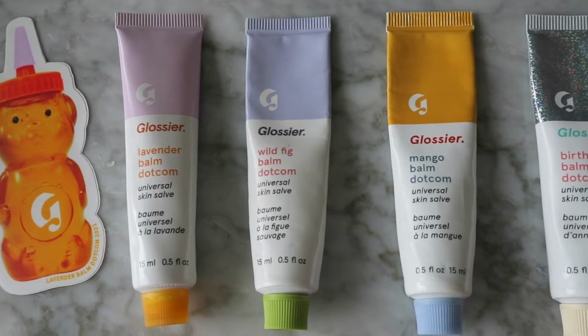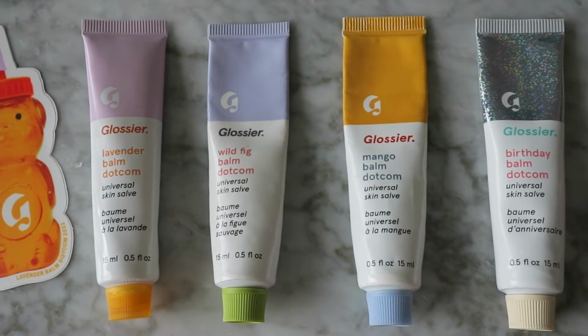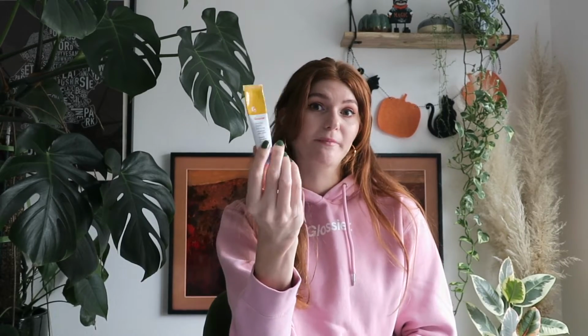Right now, this is the wild fig birthday balm. This is a classic. I'm not a huge cake batter frosting scent person, but if you are, everyone loves this one. Mango, I really like the mango one. And Lavender Balm Dotcom, I really like this one too. This has a purpley tint. So some are tinted, some are clear, some have a little shimmer like the birthday balm one. I think my favorite though is probably rose and coconut for just everyday.